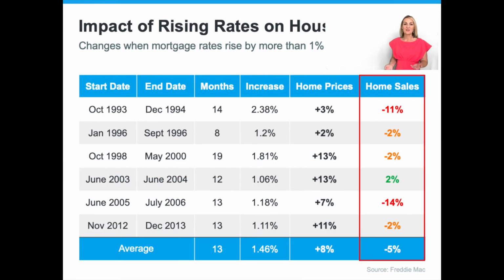The other question that we continue to hear is the impact of rising interest rates on home prices. This is a graph that shows over the last 30 years what happened when interest rates rose at least 1%. In every instance, home prices increased, even though home sales dropped in all but one instance. I know this seems counterintuitive, but historical data always brings clarity in an uncertain market.